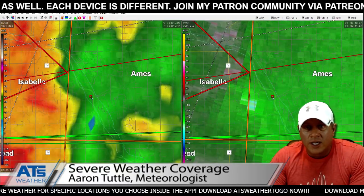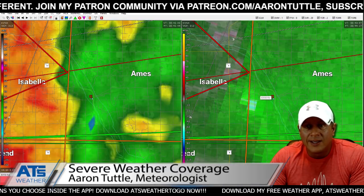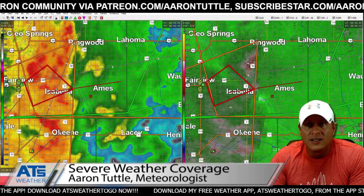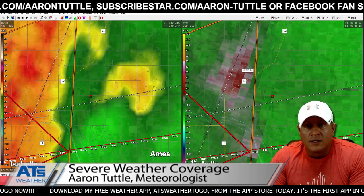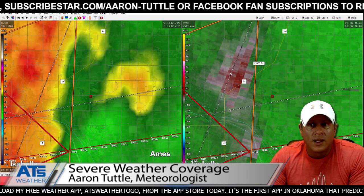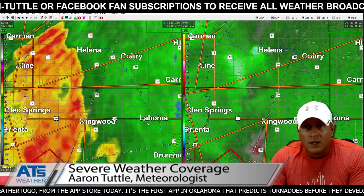Okay, so new circulation here just southeast of Isabel looks like trying to get going. That's on North Road 2650 and East 550. And that'll be drifting up to the north and east. That'll be a new one. Old one is right along Highway 58, north out of Isabella, and let's see, what is that, 2640 road and East 470 road, and that's also weak. But again, those are the two circulation centers.